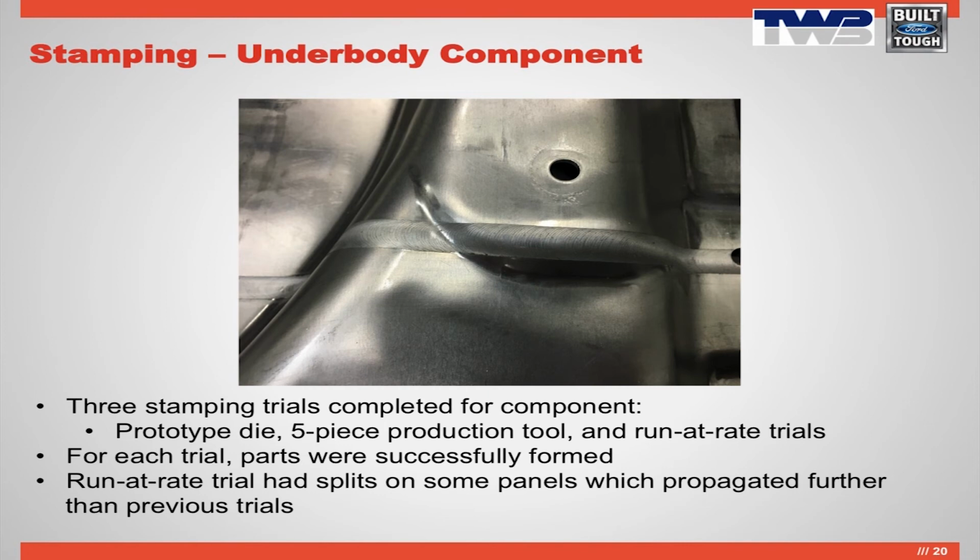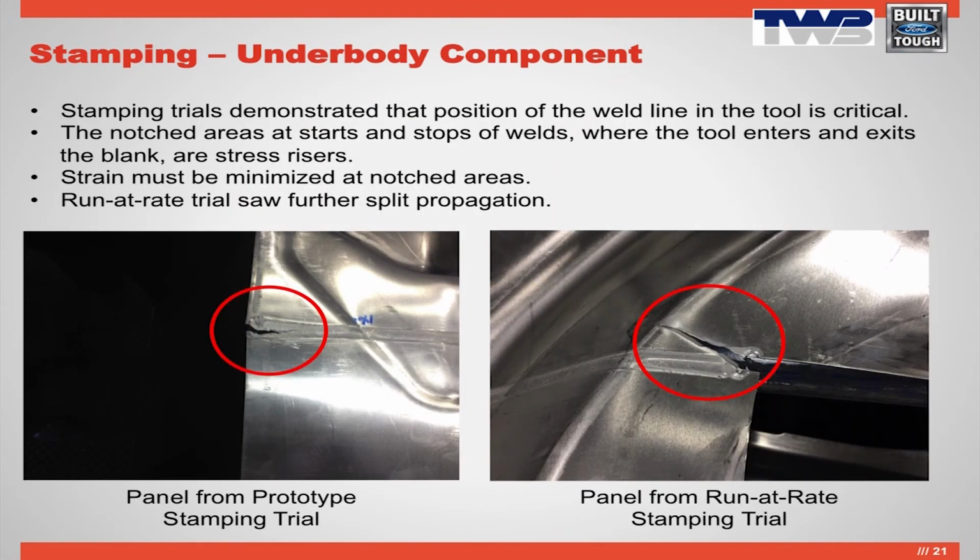So as we demonstrated during stamping, the weld line in its position is very critical. When the blanks are manufactured, the friction stir weld tool plunges into the blanks a couple of millimeters from the edge of the blank. As it welds the blank, it then exits the opposite end the same distance from the edge of the blanks. So as a result, there is about 2 to 3 millimeters of unwelded material followed by a notch that was created by the tool. And this notch is actually a stress riser. If this stress riser is not kept in an area of low strain, we can see splitting and it can potentially propagate, which we again saw at the trials, specifically at the run-at-rate trial.